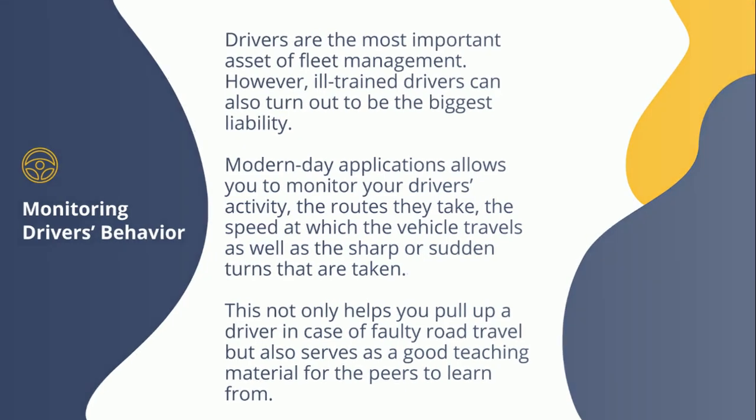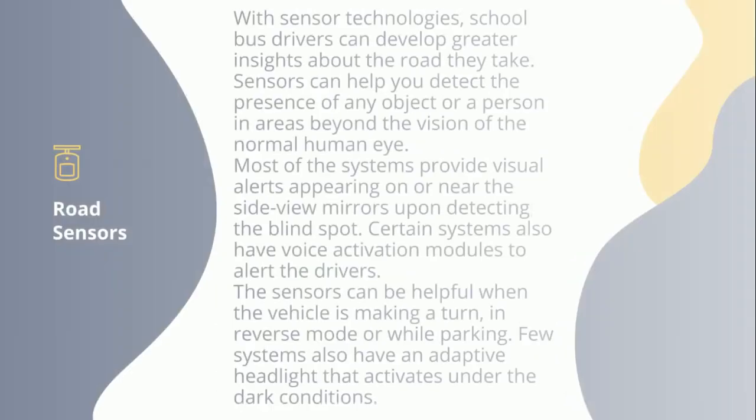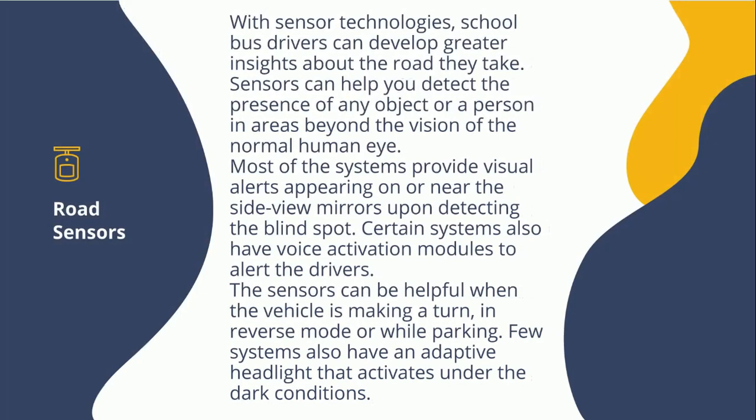Now let us discuss road sensors. With sensor technologies, school bus drivers can develop greater insight about the road they take. Sensors can help you detect the presence of any object or a person in areas beyond the vision of the normal human eye.